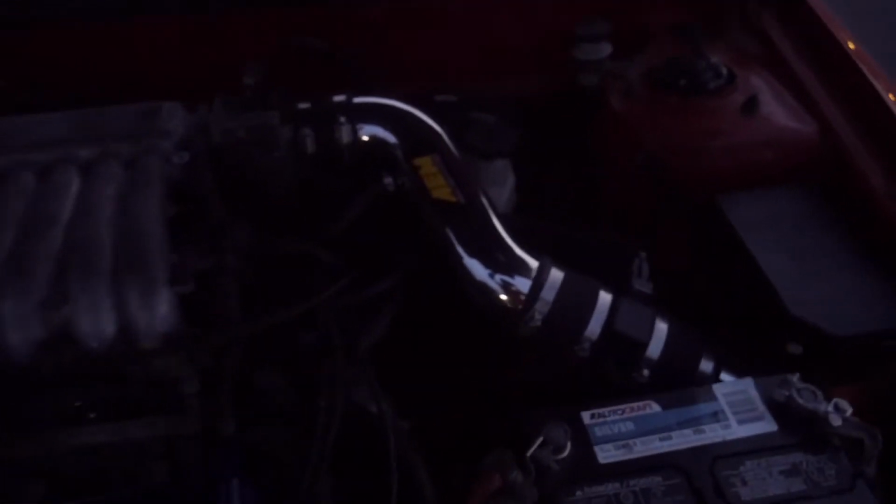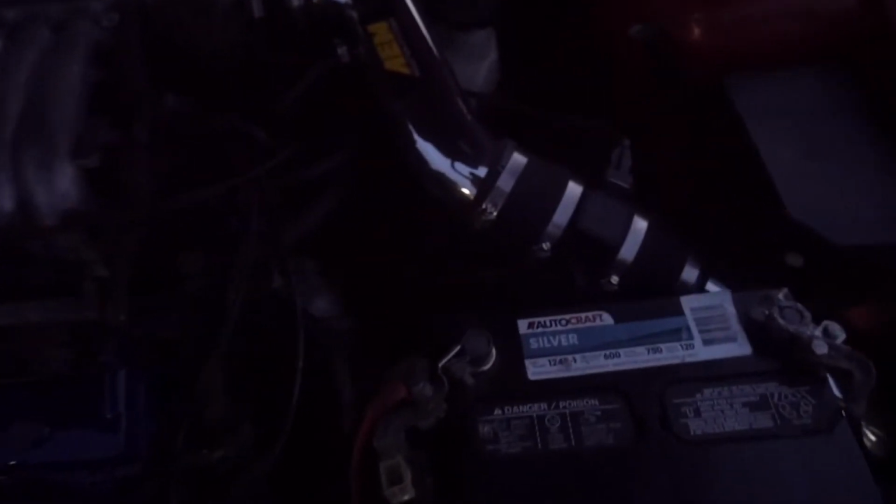So yeah, I added a cold air intake. Goes all the way from there to underneath here. You can't see it, but yeah, it goes all the way there. Kind of cool, right? Well, the people that sell them, they say they add a bit of power, like from 5 to 10 probably. I painted the valve covers blue.